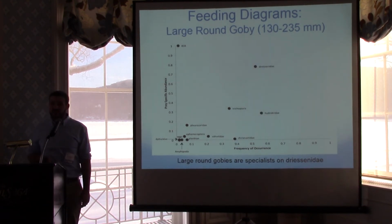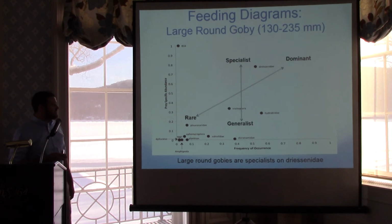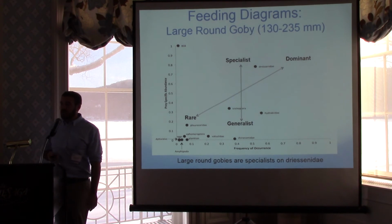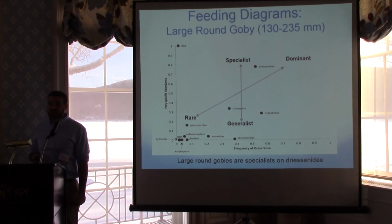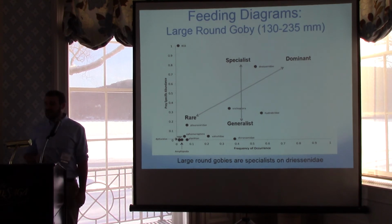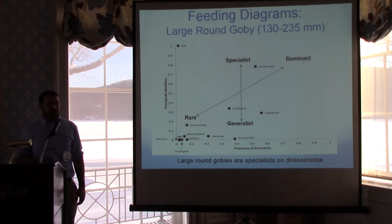This is a lot different than our large gobies. Our large gobies still have a lot of things in the rare or generalist category, but dry-scented mussels really come out in the specialist dominant area. So not only were a lot of large gobies consuming dry-scented mussels, but it was also making up a large portion of those gobies' diets. So they're specializing on those, which is a big difference from our small gobies.